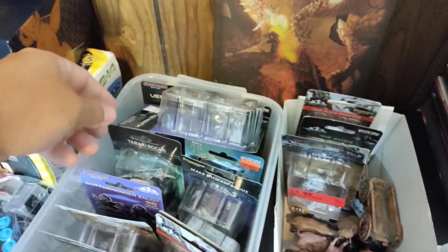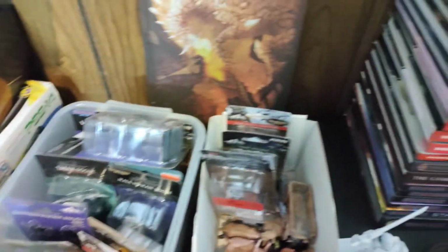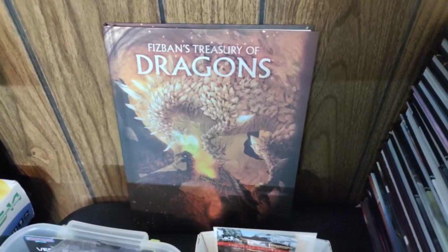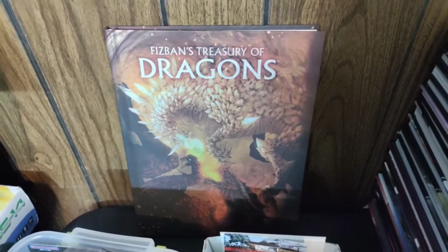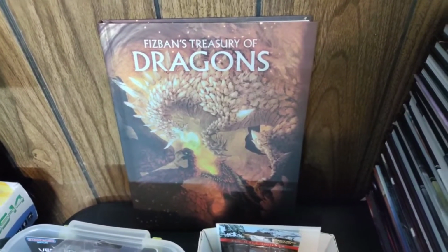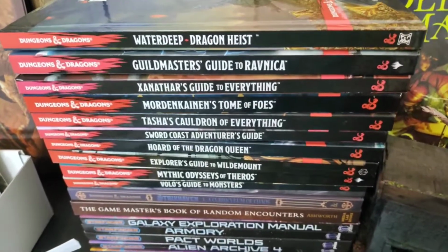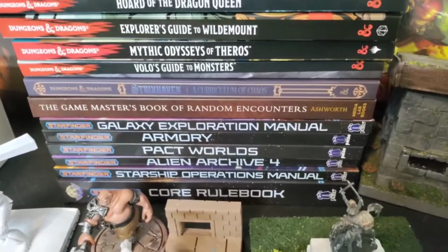Starfinder stuff. Just a lot. And then the books. I didn't really look up too many, but this one I think may be the most valuable, at the time, because it's got a cover variant. This is the cover version that's a little rarer, I guess. But I'm not really sure. You get all these ones. And then at the bottom there's some Starfinder books.